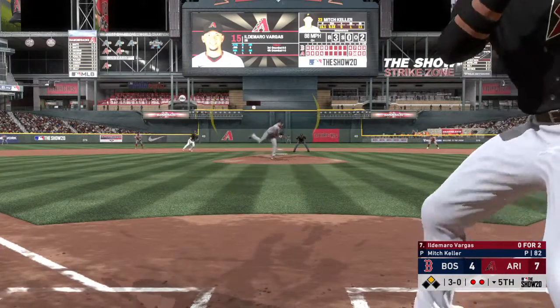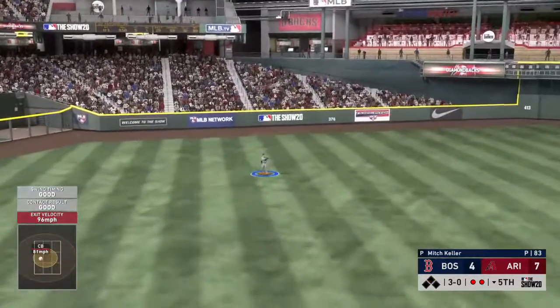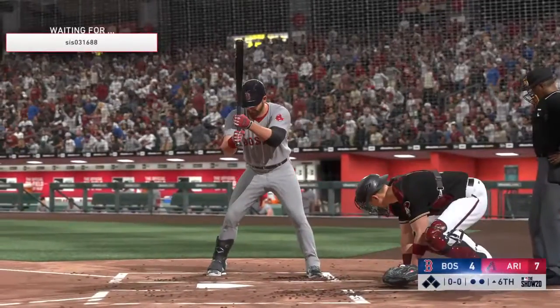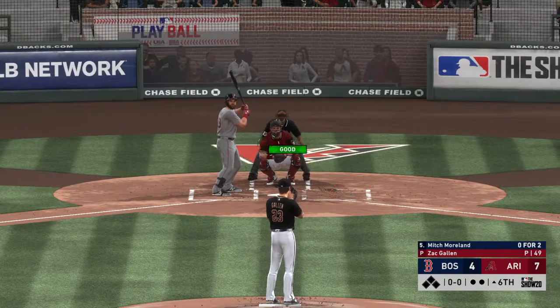Decent lead at second. Here's the pitch. This is line to left. Dietrich is there, and he'll make the catch to retire. Coming to the plate now, Mitch Moreland. 0 for 2 for him to this point.